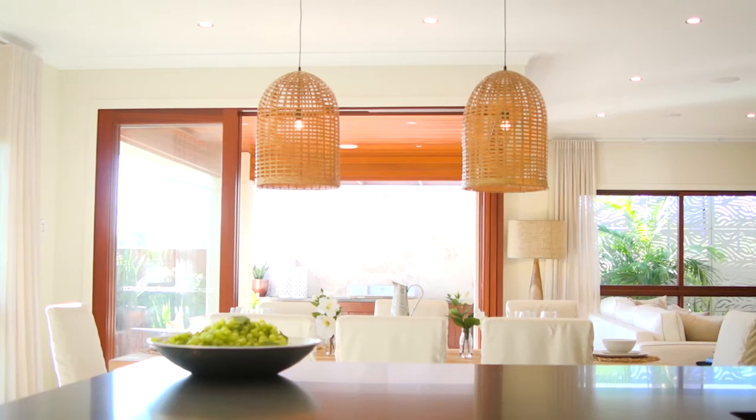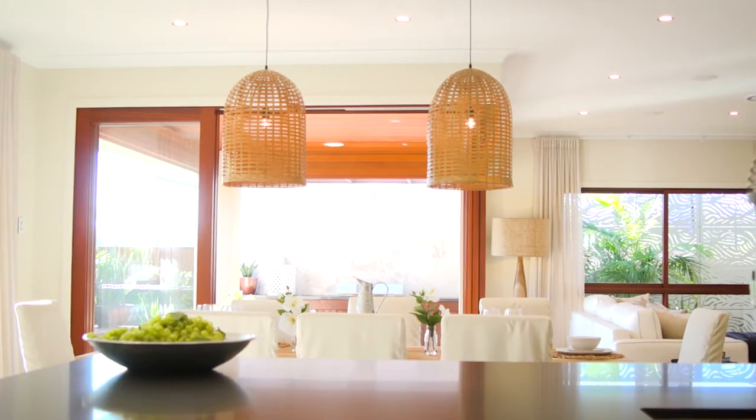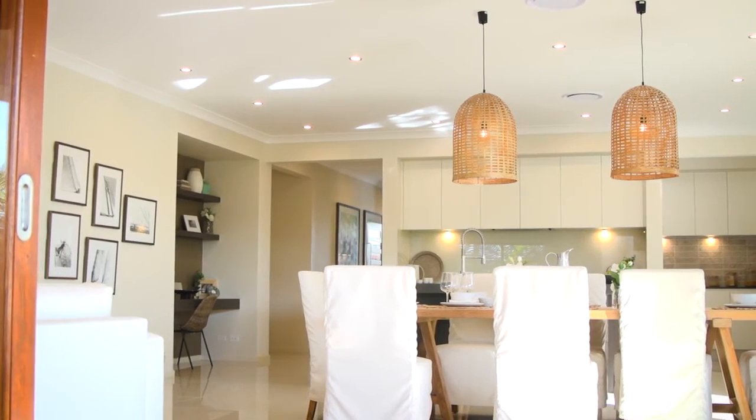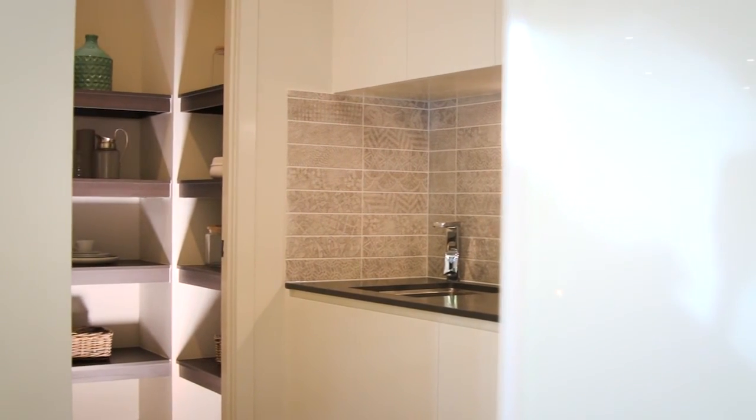And Melissa, the dining room flows seamlessly off the kitchen as well. Yeah, and I think that from the kitchen perspective, having those very neutral colours, they're very simple and clean, and it works really well within this theme. So we've used the glass splashback in the kitchen, but then we've gone to tiles in the pantry, and that's helped to define the two spaces and create a little bit of interest between them.